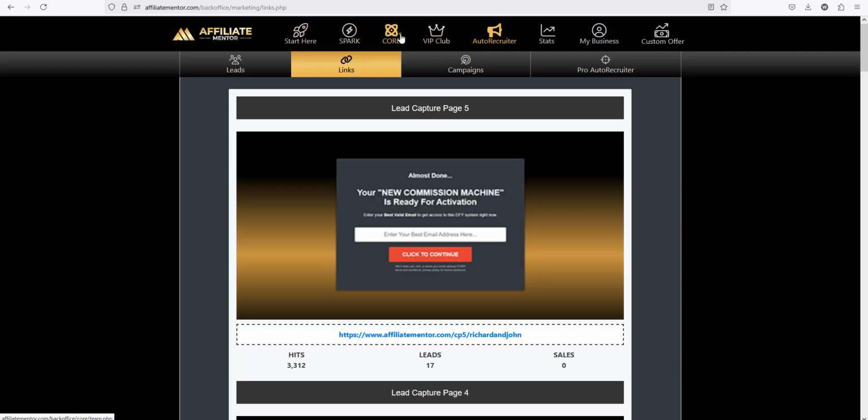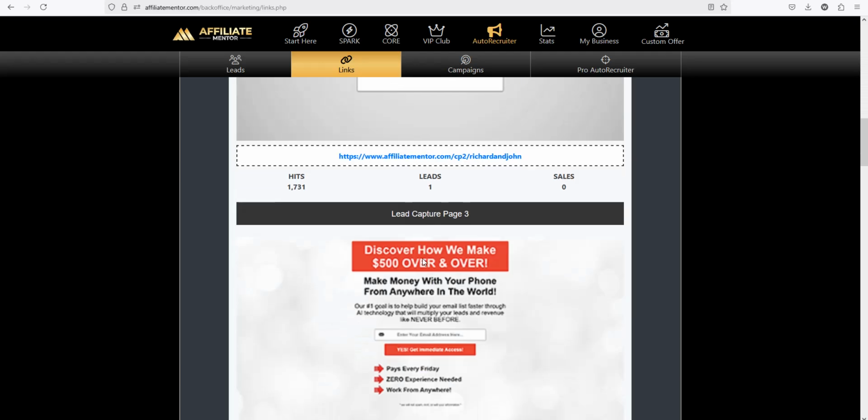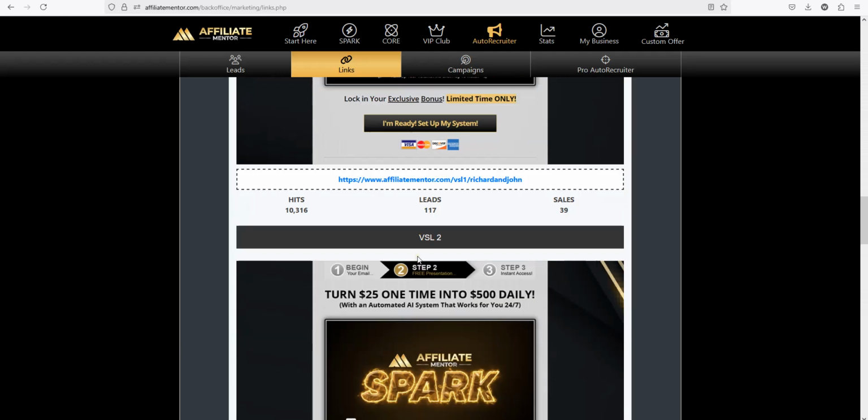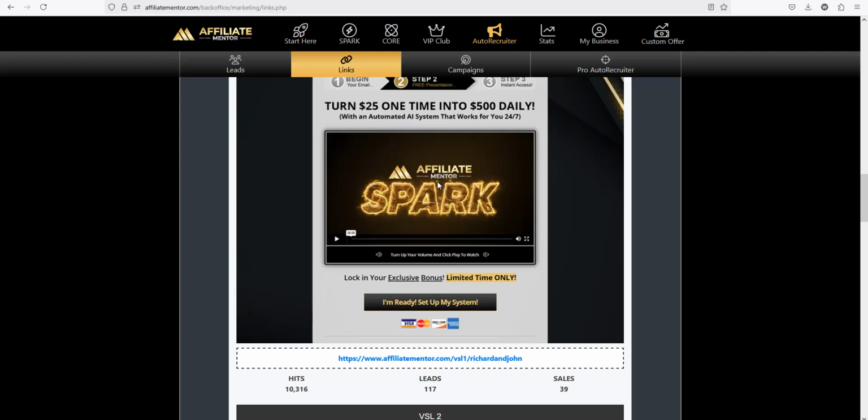But then these other tabs, the links, your marketing links used to be under Core. Now they're under Auto Recruiter. So you click on Auto Recruiter, it opens up this sub menu, and then you click on Links. And once you do that, it opens up this back thing for all these different links that you will have. And one of the main ones, of course, is this one right here. This is a VSL, meaning video lead page.